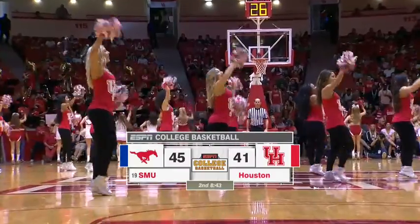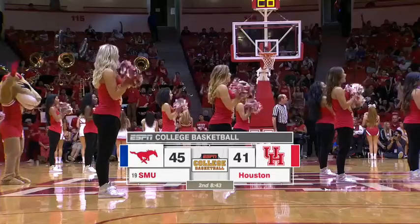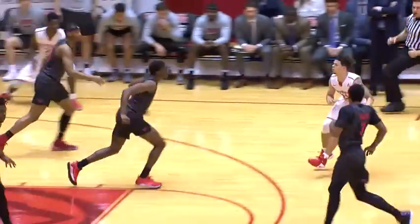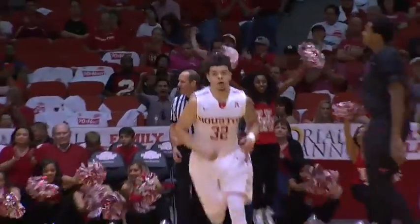Just under 9 to go in the ball game, and SMU now leading by 4 over Houston. Kind of a real danger zone here for the Cougars. Rob Gray on the bench with 4 fouls. And of course, you sit here and debate, when do you bring him back? Well, every team is built in a different way, but Rob Gray is so important to Houston and what they do against a big-time team like SMU.